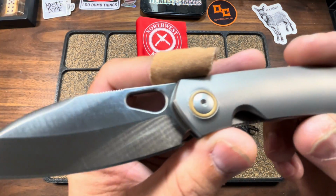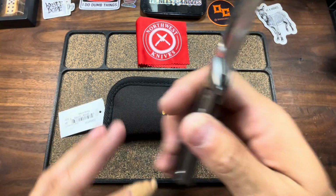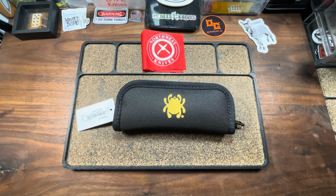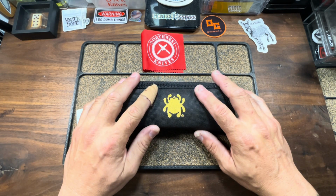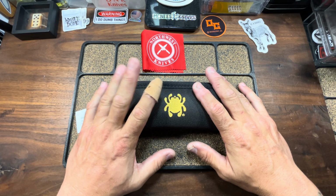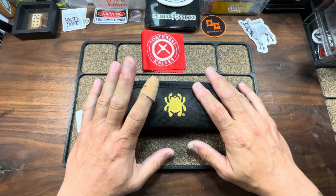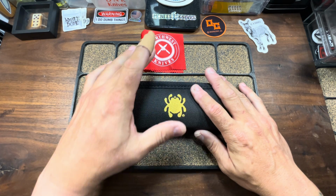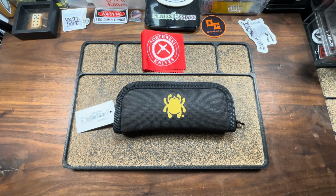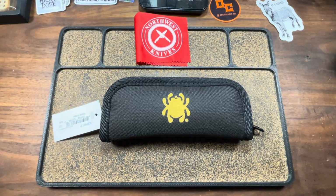But one more time before we get to the real star of the show here, I also need to do a quick shout out to Mr. Ryan Shear for giving me the inside information on this drop. This is a flash batch from Spyderco, and if you're not familiar with that, we're going to go over that. This was also purchased from Northwest Knives, and so without further ado, let's get to the dope.